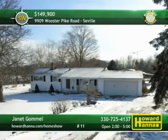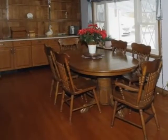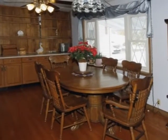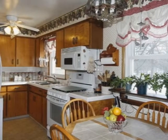A covered front porch entry welcomes you home to this three-bedroom, one-and-a-half-bath ranch in Seville, which is warm, inviting, and well-cared for. Built-in shelves and cabinetry line the far wall of the formal dining room, brightened by a large picture window. It's open to a country-style eating kitchen that offers plenty of counter and cabinet space.